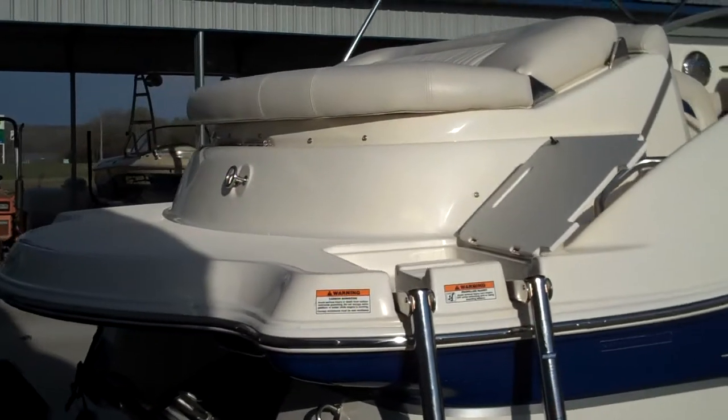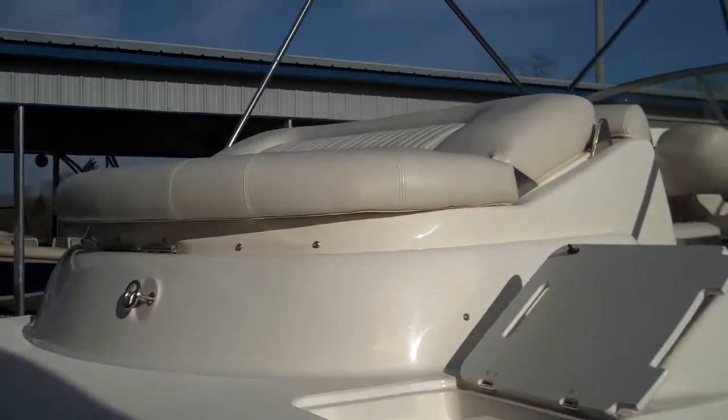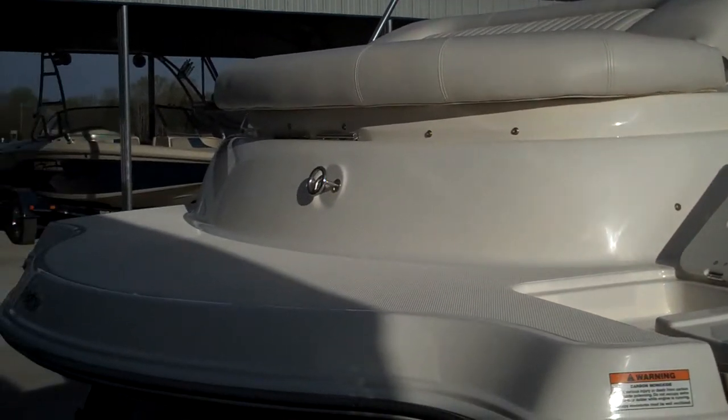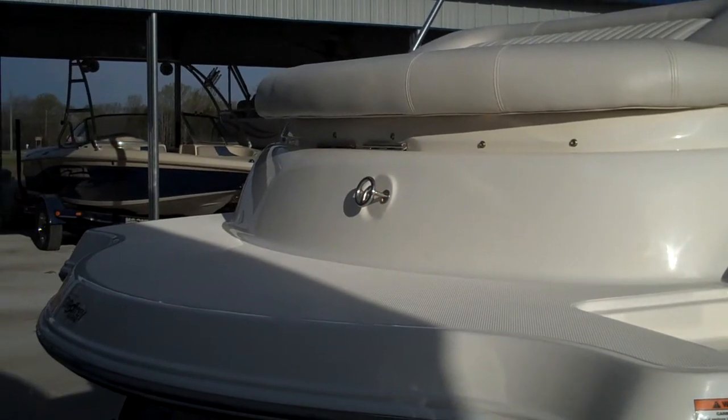One of the best features of this Sundeck is the huge amount of space on the rear end. You've got a giant sun pad lounge back here with a two-position hammock. You've got a very large swim step. Of course, you've got your ski bollard so you can tow skiers or tubers.